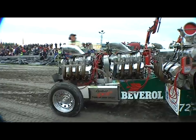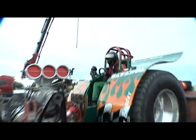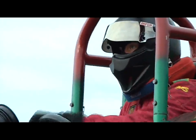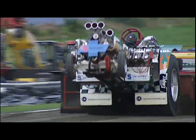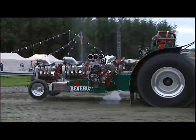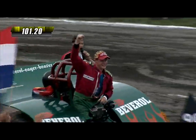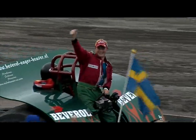Well, Beverel Beaver from Holland was 3rd in this event at Lubersac, and Jaap van Diest from Putten wants another podium place today. But first, there's the matter of a full pull standing in the way. Bit light at the front, but Jaap thinks he's done it. Yes, 101.2 is his distance, and with confidence like that, the sky's the limit.